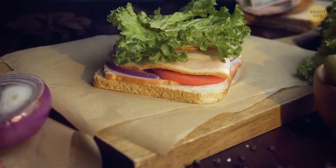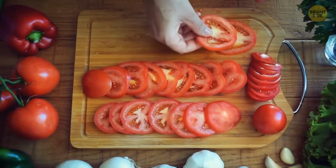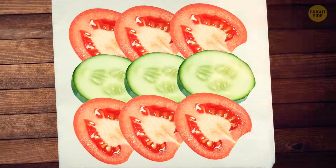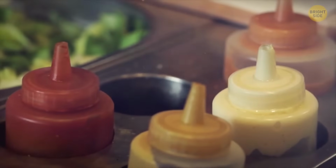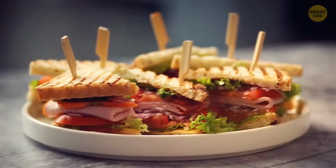If you like adding a lot of ingredients to your sandwiches, but don't really appreciate it when the bread gets soggy, there is a way to reduce the amount of moisture. Pick your sliced tomatoes or cucumbers and place them between 2 paper towels for up to 5 minutes. After that, you can use them. Also, make sure to spread butter, cheese, or sauces like mayo or ketchup onto the bread first. This will help you seal the bread and keep moisture at bay.